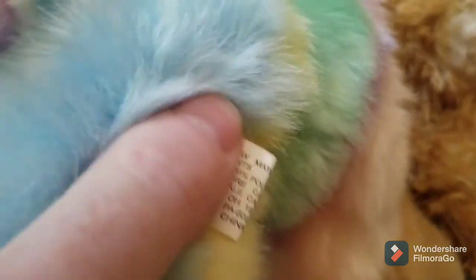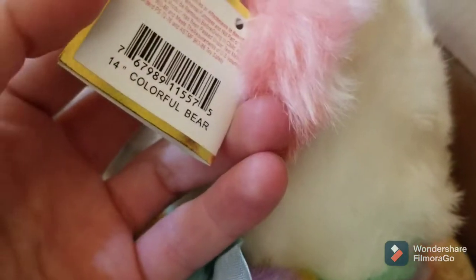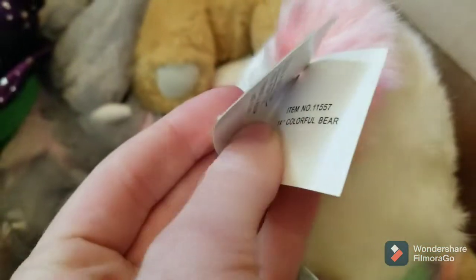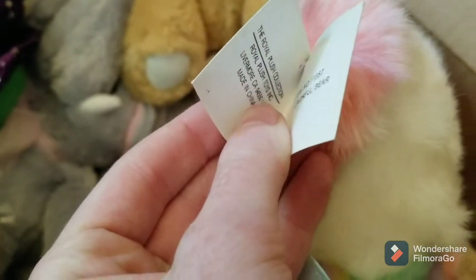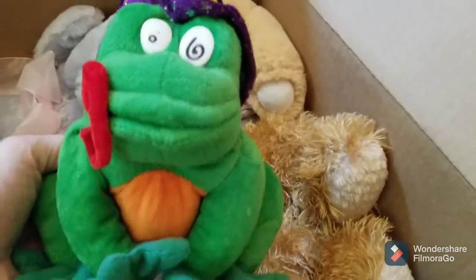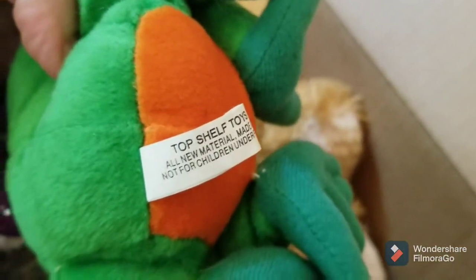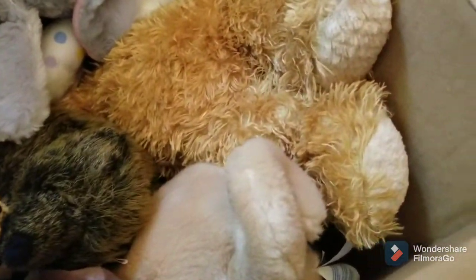Not sure on that one. There's really nothing identifying it. There is a barcode, so maybe. But I will try and look that one up and come back to y'all with a little bit of a summary. This is a cool little frog. Don't know if it's another Top Shelf Toys. So there's a couple of those in this box.